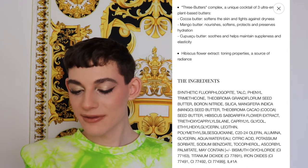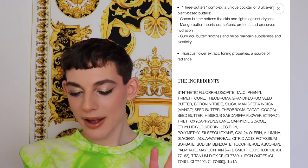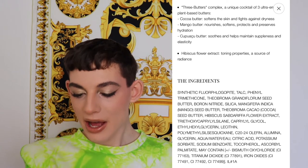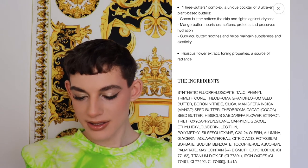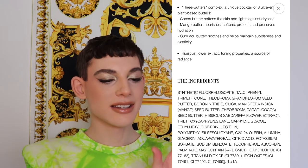Then we have the hibiscus flower extract, God bless it. We have ethylhexylglycerin and we have some fatty alcohols. You know what? That powder, stunning and stunninger. Maybe even the stunningest? Why not? That's not a word, I'm aware of that. What I want to say is that it is very, very clear that Sisley wanted to create a powder that does both, sets your makeup in place, but also really, really hydrates.